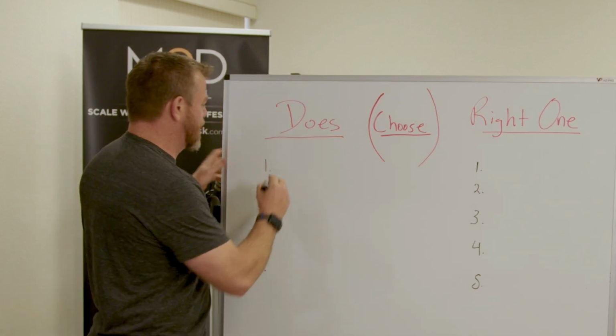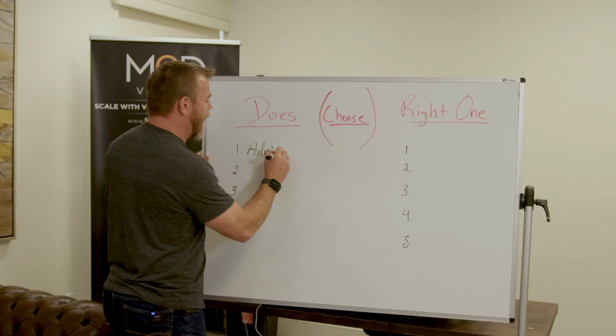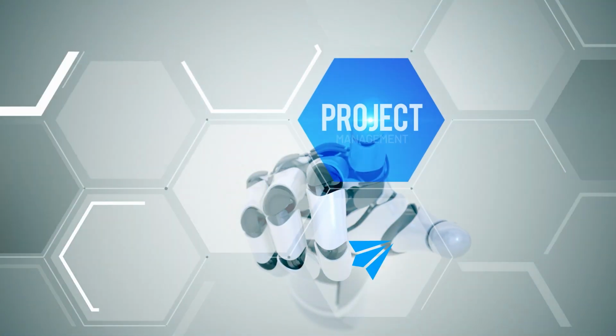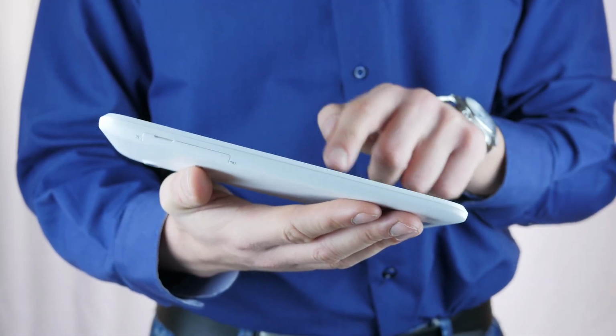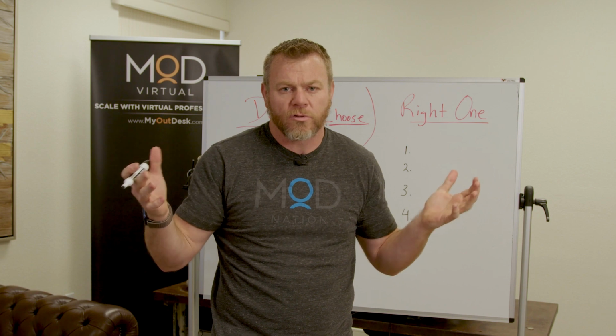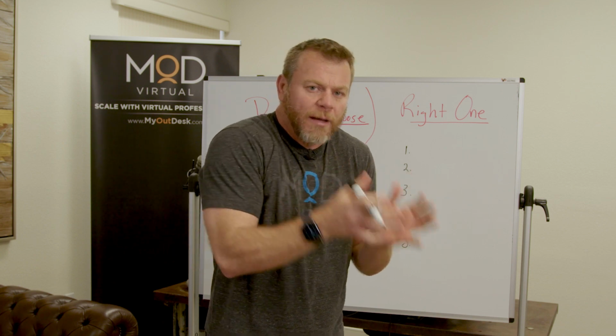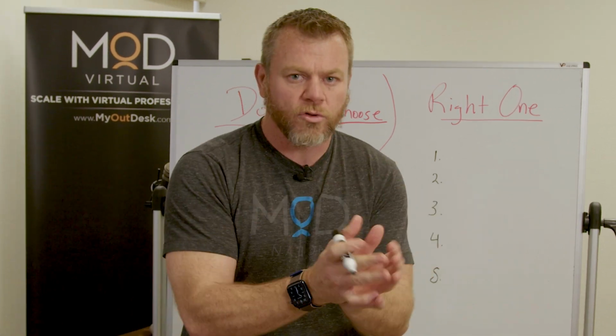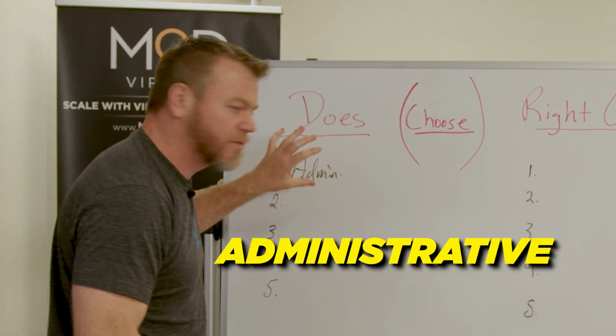The very first thing is administrative tasks. I like emails, calendar scheduling, project management, ordering stuff, just the basic admin stuff. I have my virtual assistant building reports for me, tracking KPIs, basically organizing my world. Even some of my personal stuff like, hey, I need help adding this to my calendar. Those kind of things are perfect for a virtual assistant to help on the administrative side.